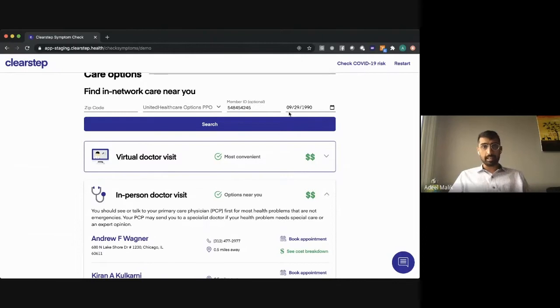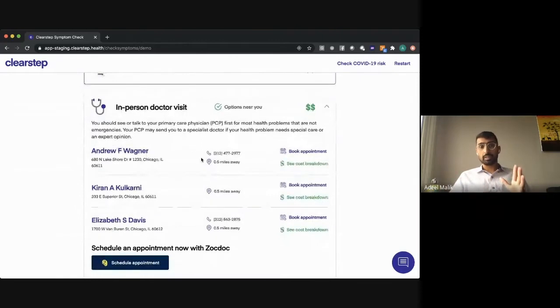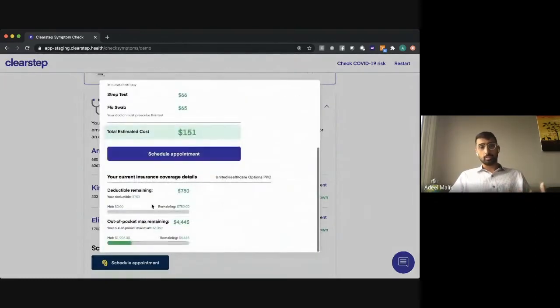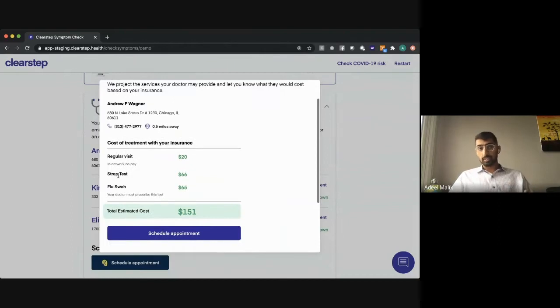So now by putting in that information, beyond ClearStep showing me who my in-network providers are, I actually can click to see a cost breakdown, and here we're able to give a snapshot of where the user stands on their deductible, their out-of-pocket max, and what their copays will be for the various visit types that we recommend. Some of this is future state, like where we're projecting strep test and flu swab. This is stuff that's under development. We're predicting the services the doctor is likely to provide the user to give them an estimate of what the total cost of care will be.